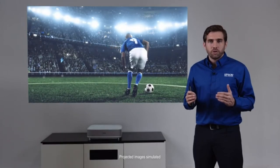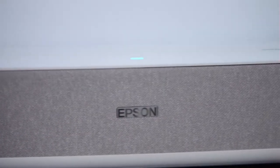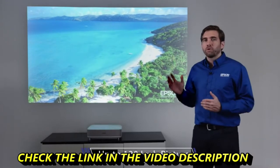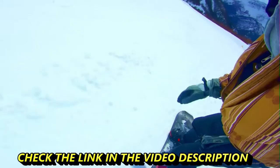Very excited to show to you the new EpiqVision Ultra LS300 Smart Streaming Laser Projector. The most amazing thing about the LS300 is that it can deliver a picture up to 120 inches, enhancing the way you watch your everyday content.